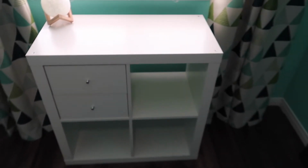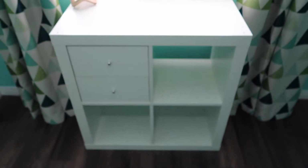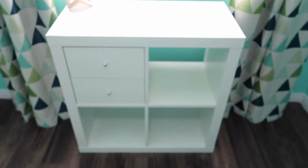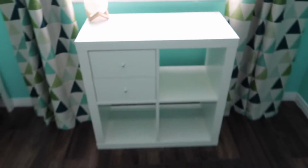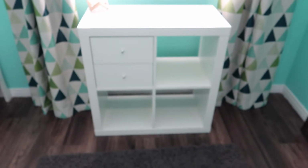So in the middle here we have an IKEA Expedit, which doesn't have anything in it right now. It's just empty space, so I'm aware that it does look kind of strange, but we will have stuff in there eventually once he's a little bit bigger and he's actually hanging out in his room a bit more.